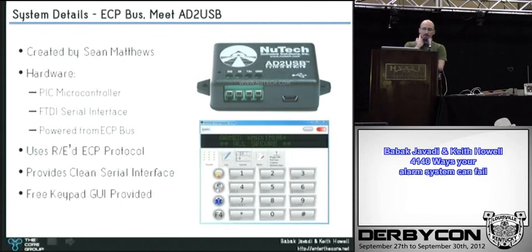And in fact, he also included his own neat little program for it. If you buy this little device, which is like 50, 60 bucks, you can get a free copy of the AD2USB GUI software, which is basically a keypad for your Windows, Linux, or OS X machine. And it's very cool. You can do lots of cool stuff from it. And we were able to get a debug version of the firmware that lets us do some other things, which we'll talk about here in a moment. But it's also relevant to this talk. So if you want to learn more information about it, talk to me later.